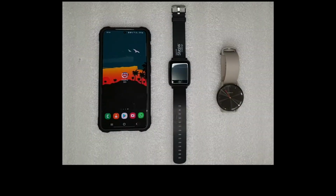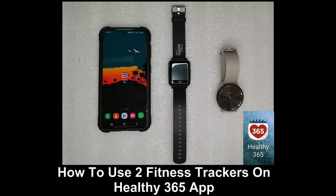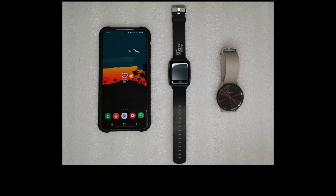In this tutorial, we will show you how to use two different fitness trackers for your Healthy365 app. So let's start up the app.